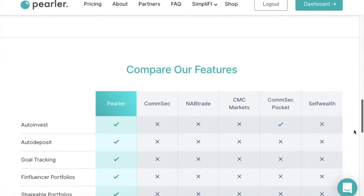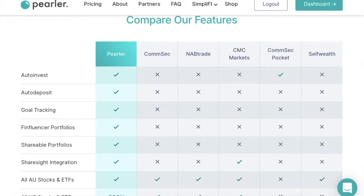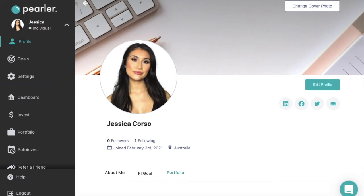And then when we move on to compare Perla's features, it does have unique features that don't appear on other investment platforms. So you've got things like auto deposit, gold tracking, influencer portfolios, shareable portfolios, and that's about it that's unique to Perla. So now what you can see on my screen is me in my account logged in.